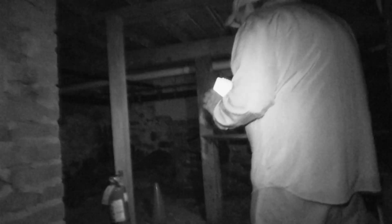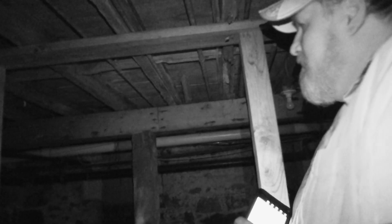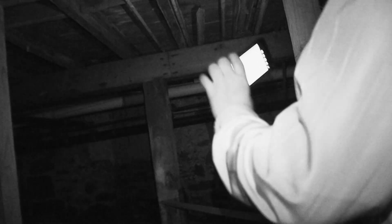Now, this is another part. We're going to go through this way. This is also one of the oldest parts. This was not available to us the last time. This is actually a part that they feel may be a part of the Underground Railroad. Interesting. So we're now able to sit in here and do EVPs and anything we want to do. Wow, look at those old beams. Holy cow.